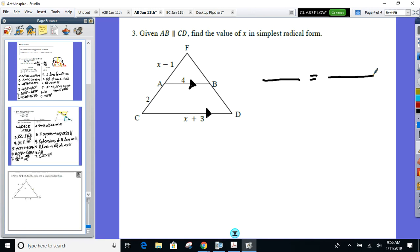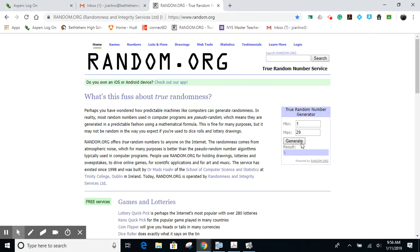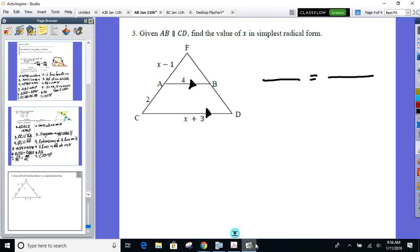All right, let's find out who's going to help me set up this proportion. Here we go, Maddie. Ready? You got two sides that correspond for me. Okay, everyone, just stop right there. Everyone, 4 and x plus 3 definitely correspond. All right, you got your work cut out next. Okay, hold on. Don't say anything yet. I just want to go slow so everyone knows where we're going.